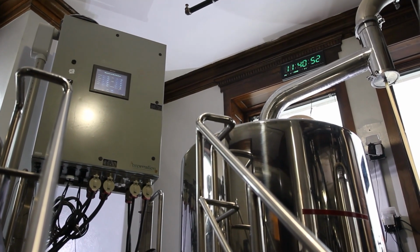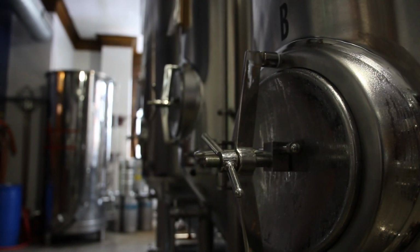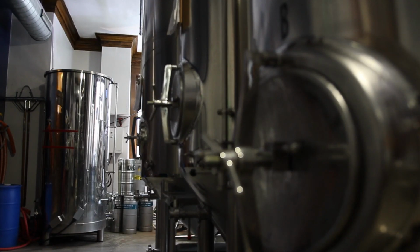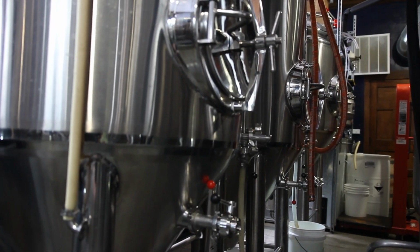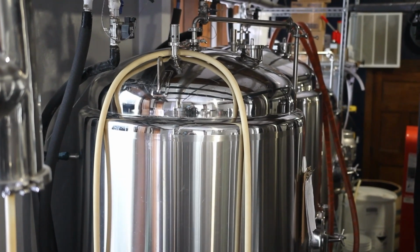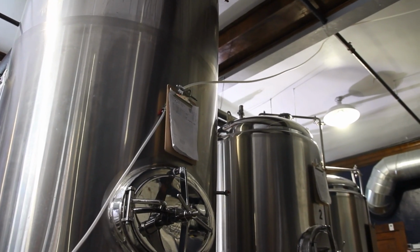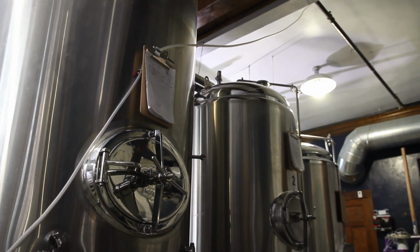This brew house is a 10-barrel electric brew house from Portland, Oregon. We started with 4 fermenters and a capacity of about 1,000 barrels per year. We quickly decided that we needed to add some capacity, and we added a new 20-barrel fermenter, which gave us an extra 40% capacity. And we're finally growing into that and bumping up against that limit.